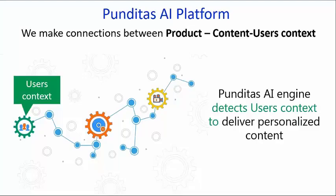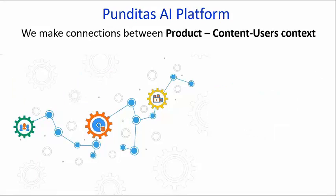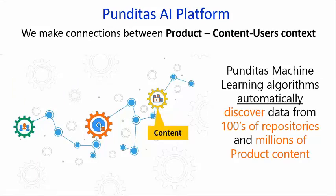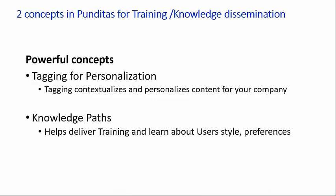And that's where, again, we can help, because our AI engine is able to detect the user's context to deliver personalized content. And we are continuously discovering new product content. Our machine learning algorithms are automatically discovering data from hundreds of repositories and curating millions of pieces of product content so we can deliver it to you. And towards that end, we have introduced two concepts. One is called tagging for personalization, and the other is knowledge path, which I've alluded to a few times earlier.